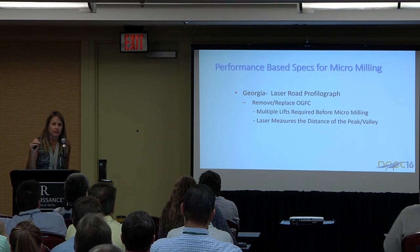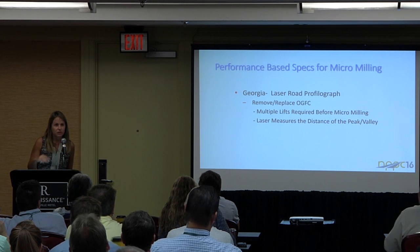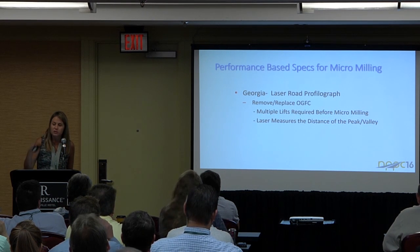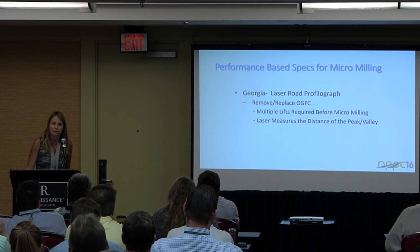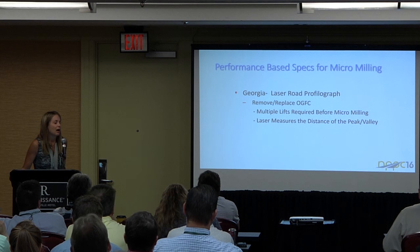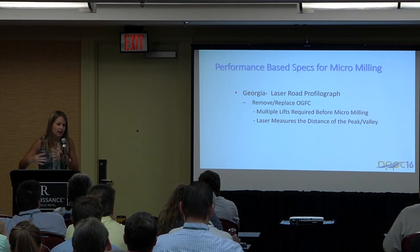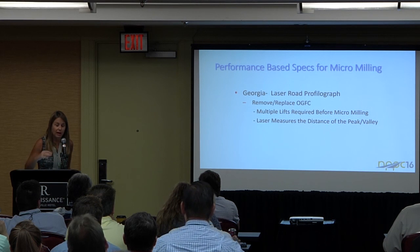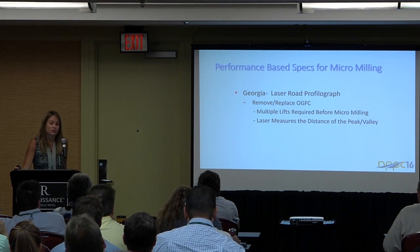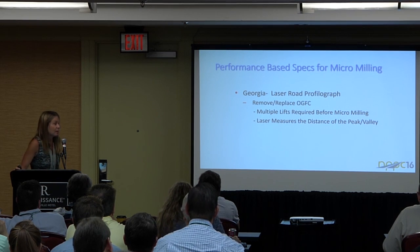And it would look specifically at the peaks of the valley of the milled surface. So as long as it was under a certain amount, those ridges were small enough, the state felt that they didn't need to remove multiple lifts to repave the road. They could just get by with removing the surface course, and it obviously saved the state a lot of money.